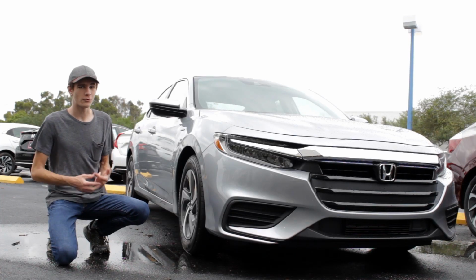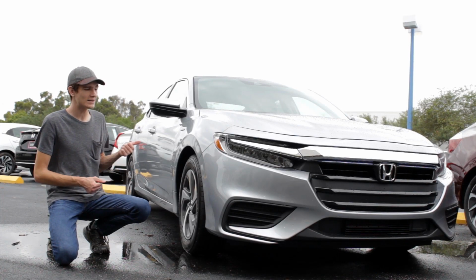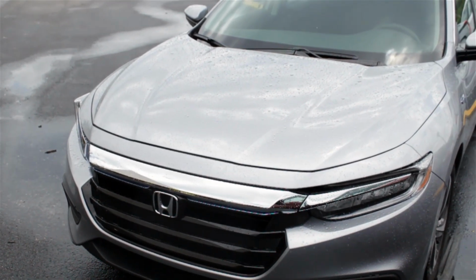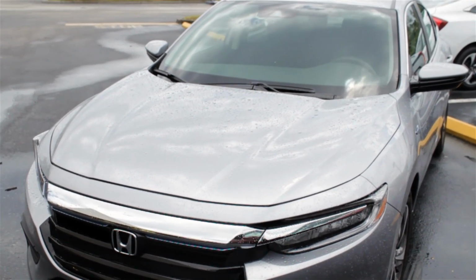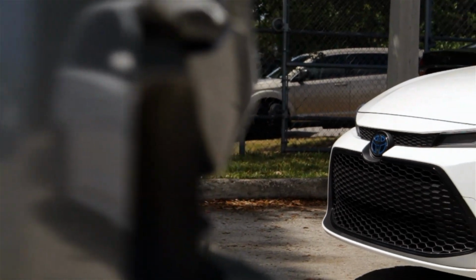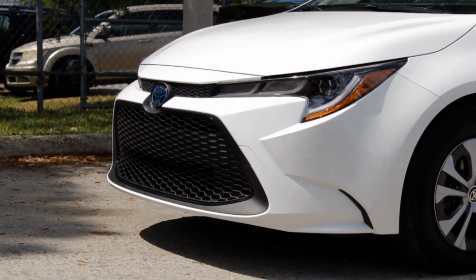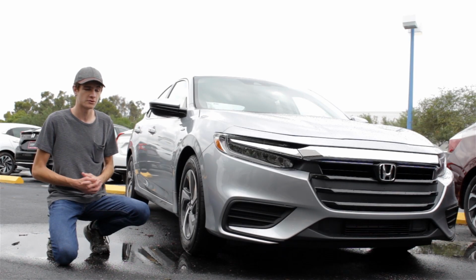You guys asked for it, so I'm bringing it to you. This is the 2019 Honda Insight Hybrid. Last week I actually reviewed the Corolla Hybrid, and in that review I kind of compared the Corolla to the Prius. But in the comment section of that video, no one cared about the Prius. You all wanted to see the Corolla Hybrid compared to the Insight Hybrid. So today I'm going to be giving you a full in-depth review of this car.